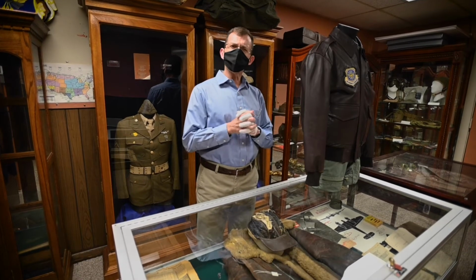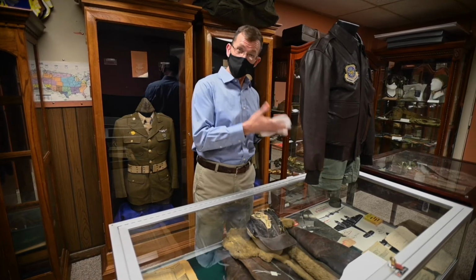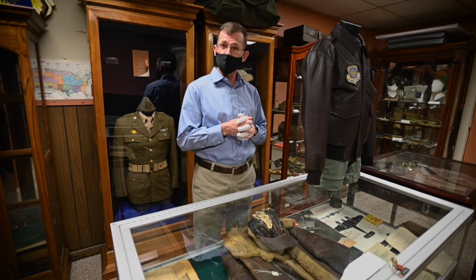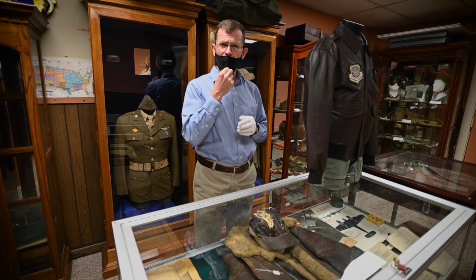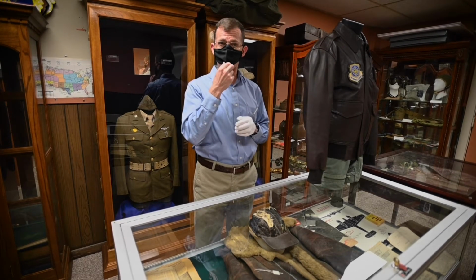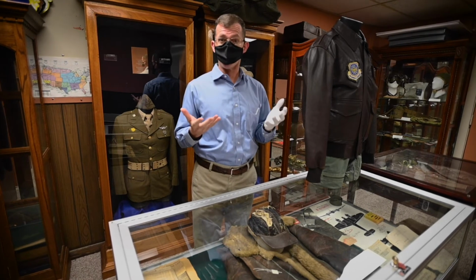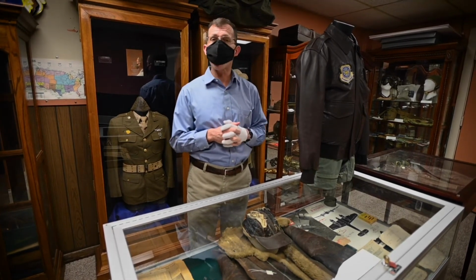Okay, so you're probably wondering now, if this jacket was so great and above all great looking like the A2, why is it that after only about 10 years of service that it would be canceled? And the main reason was it was found not to be warm enough, especially in climates like in Europe, where it's just much colder aloft, and they needed heavier clothing.